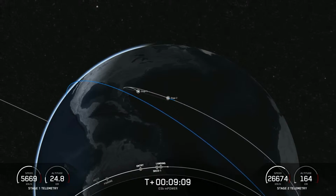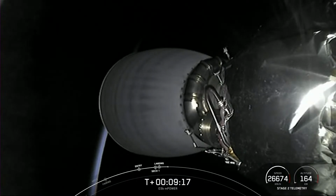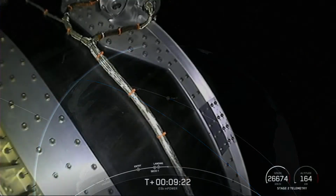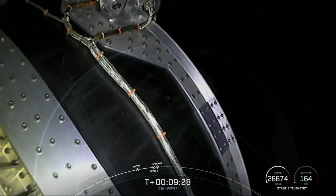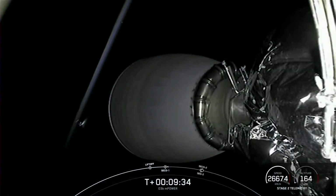We've just completed the first of 3 burns on this Merlin vacuum engine on the second stage. Did the first stage land? That's the question. Next burn coming up on the second stage will be after this coast phase. We'll ignite for a second time for a short burn, and then a third burn after that, a little bit longer. So we'll see you back here in about the T plus 27 minute mark for second engine start number 2. See you back in about 17 minutes. In the meantime, enjoy the space tunes.